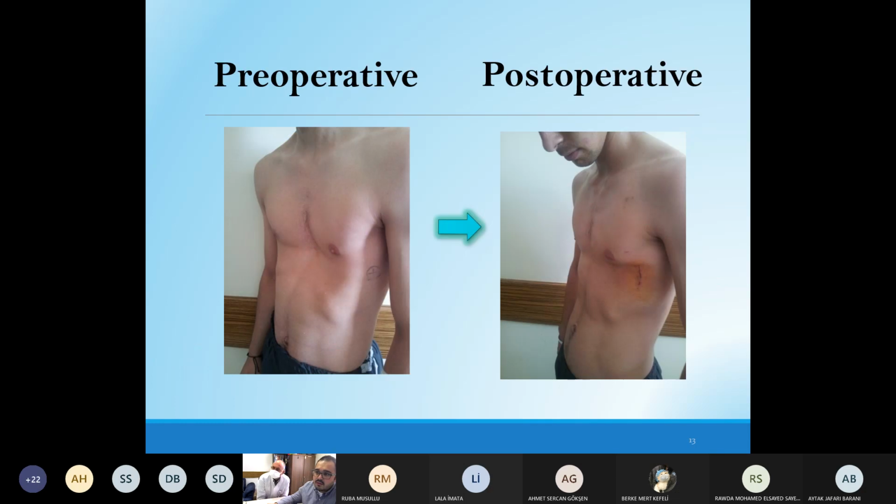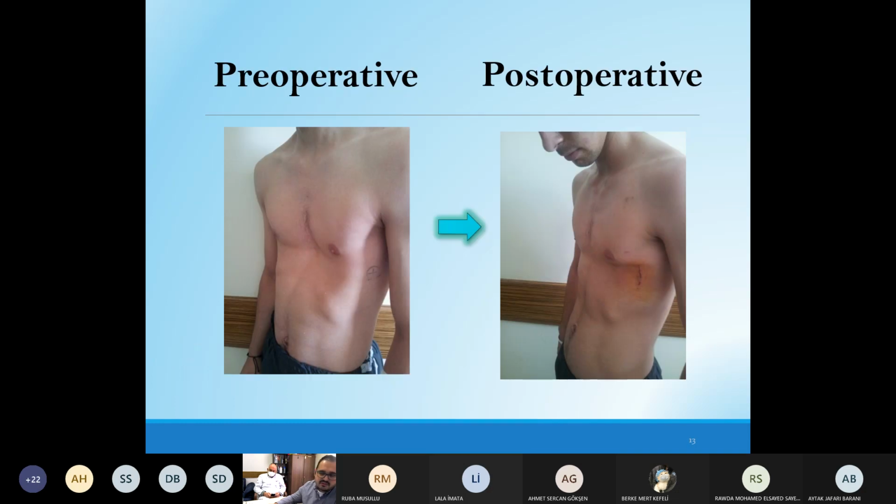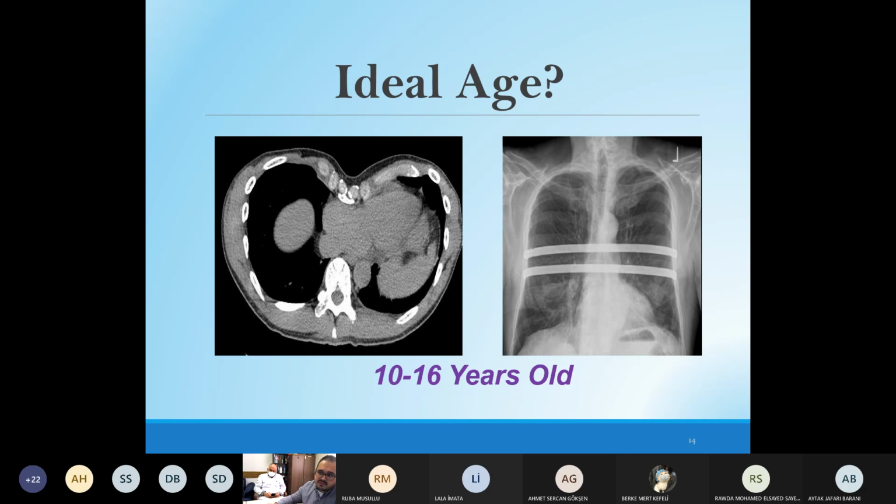Some are opened by mistake. The important thing in the Nuss procedure is that you have to remove these bars after 2 or 3 years, because there is a reaction to these bars. This is our patient. This is the preoperative view, and this is the postoperative view. You see there are little incisions over there, so this is a very minimally invasive technique, and patients really love this technique because of the minimal incisions. And the ideal age for this Nuss operation is 10 to 16 years old.